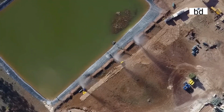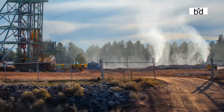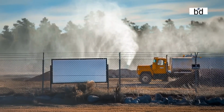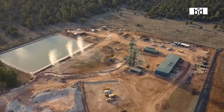This rectangular pond is located in the middle of a dense forest, less than 10 miles from the southern edge of the Grand Canyon. Every day, a huge amount of water is pumped here, which is sprayed into the air above the pond using land sharks, water cannons designed to speed up evaporation. These cannons shoot water high into the air and don't really interest regular people, well, maybe a little.